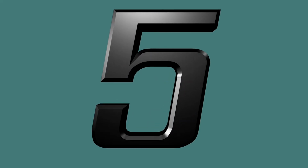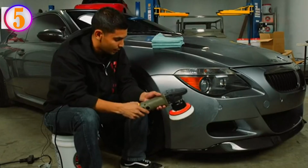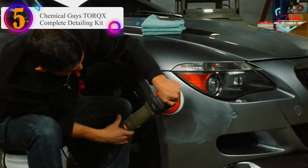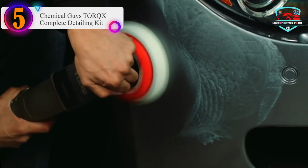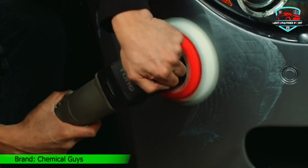Number 5. In our list, the number 5 product is Chemical Guys' TORQX Complete Detailing Kit. If you're looking for a top-notch kit that gives you everything you need to buff your vehicle like a pro, then the Chemical Guys' TORQX Complete Detailing Kit is what you need.